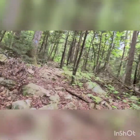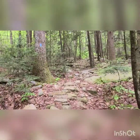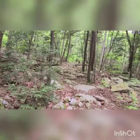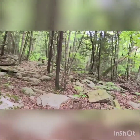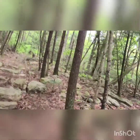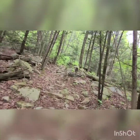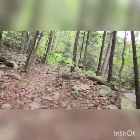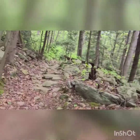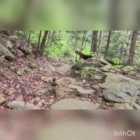This is uphill, but it's not terribly steep. You've just got to be careful with the rocks. Yeah, I love these hikes. It's a good day. It's overcast and cool, which is good. It's in the 50s. I've got nothing on that a sweatshirt or my fleece jacket won't solve.